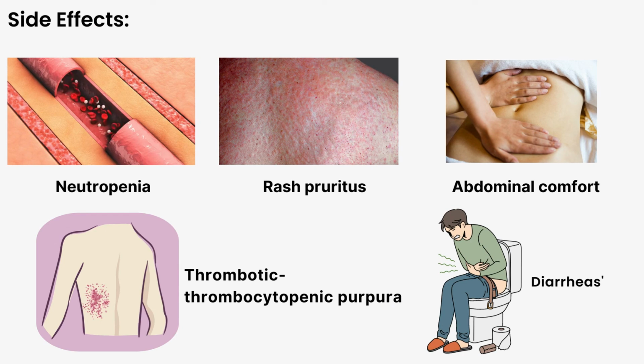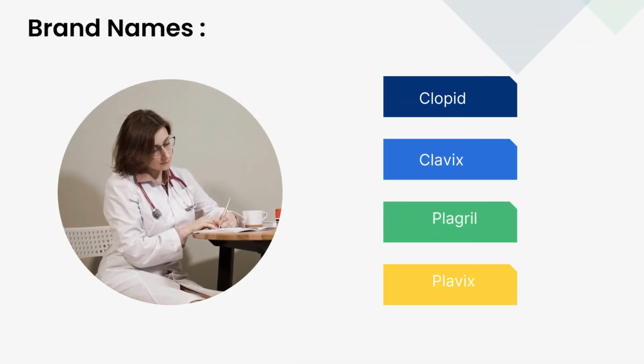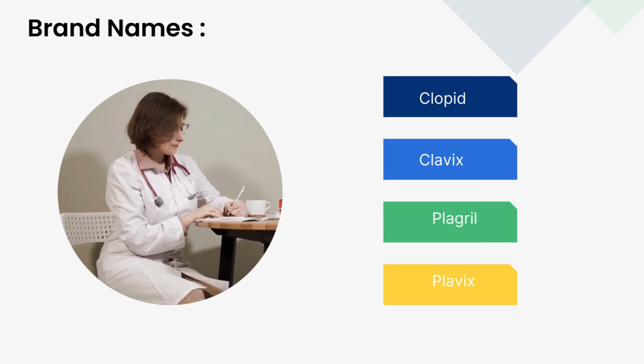Side effects: neutropenia, rash, pruritus, abdominal discomfort, thrombotic thrombocytopenic purpura, diarrhea. Some brand names which are available in the market: Clopid, Plavix, Plagril.